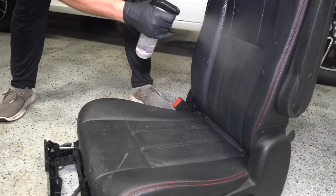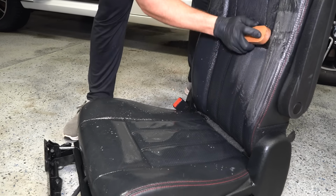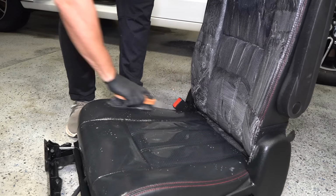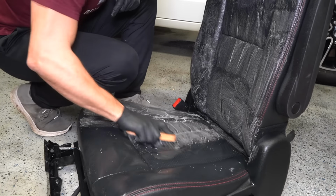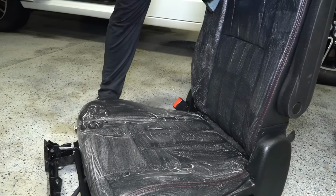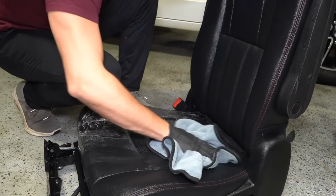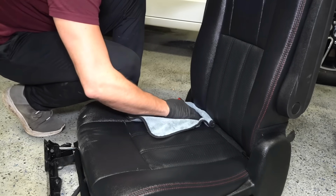Okay, moving to the leather seats now, and for that I'm using some of my leather cleaner and my new leather brush to agitate, though had these seats been a little bit dirtier I would have been steaming them, but luckily the brush will suffice here, and then I'll simply just wipe them clean with one of my dual pile microfiber towels, and once I've done them all, I'll apply some leather conditioner to keep them feeling soft and supple.